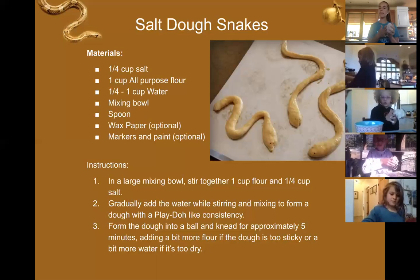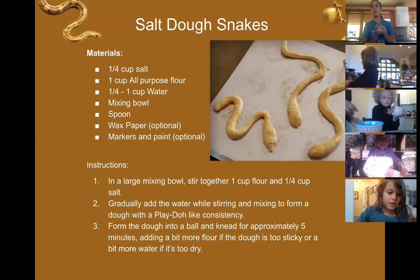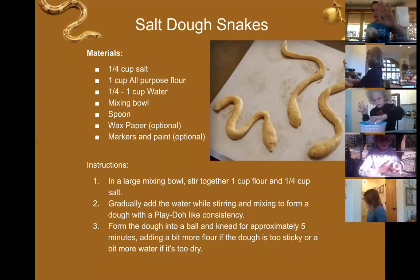If it's too sticky, you add more flour. If it's too dry, you add more water. It sticks together, but it shouldn't stick to your hands. See how my hands are clean?